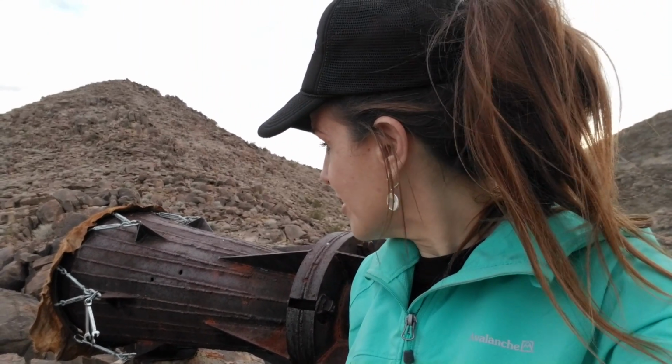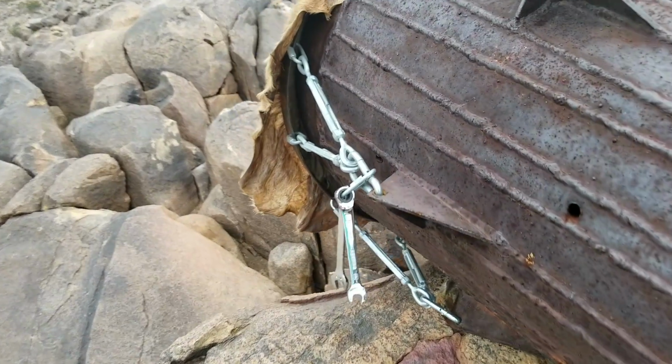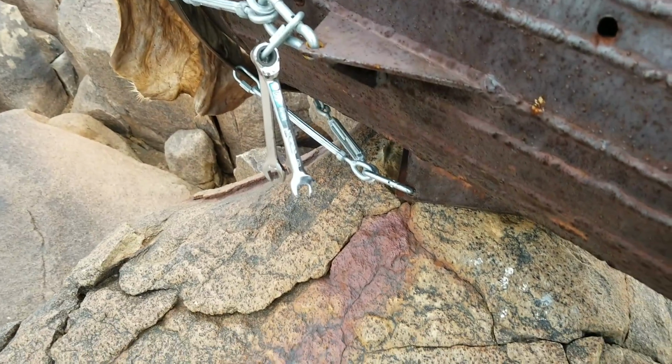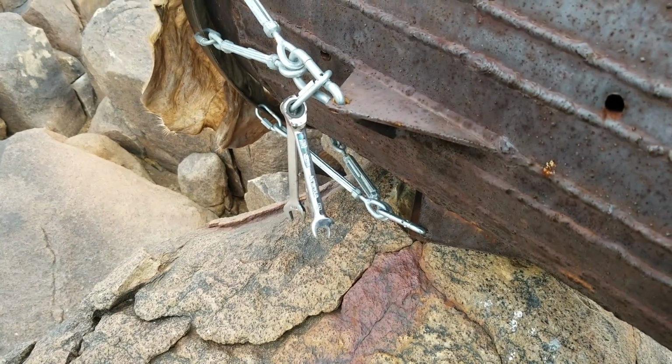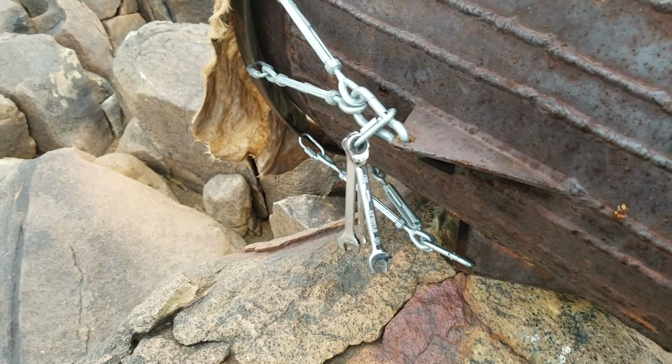Wow. Oh, and I just noticed something even cooler. There's wrenches hooked on here. A bunch of little wrenches. I guess they're here so you can tighten the drum head periodically. Oh, maybe someone tightened it too tight and that's how it split.